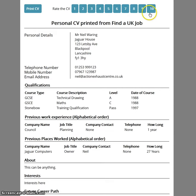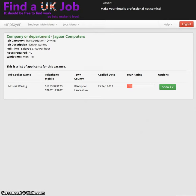So with that in mind, I'm not a 10. I don't really suit this job. 2, 1 maybe. Now, in terms of this job, I rate as a 1. If you'd been looking for someone to work for you in technical drawing, I could be a 9 because I'm suitable. So what we're going to do is rate this just as a 2 for argument's sake. So I'll rate it as a 2.